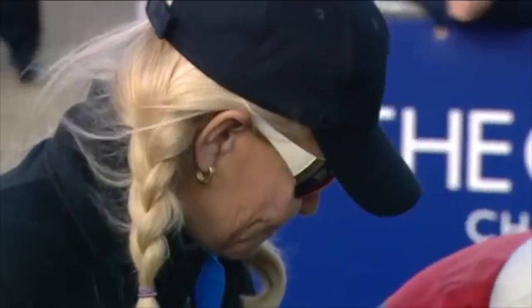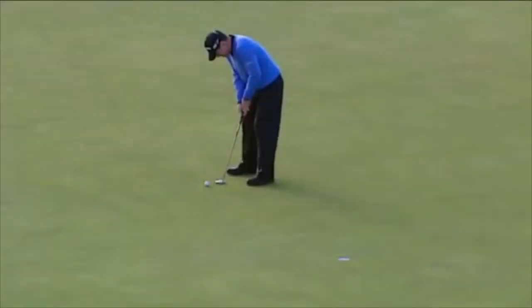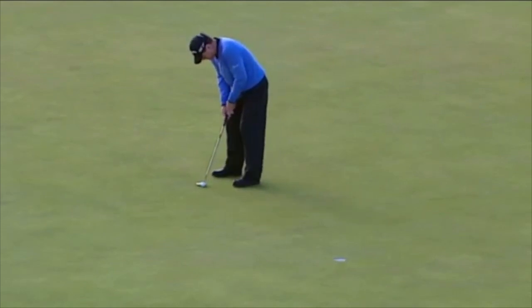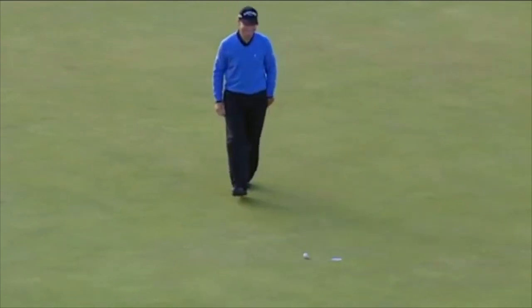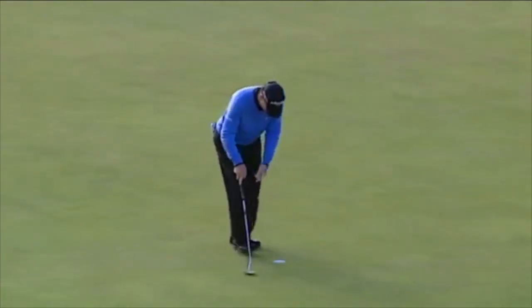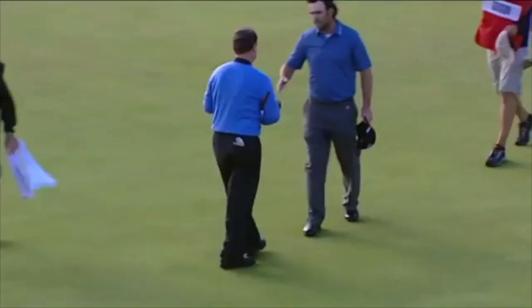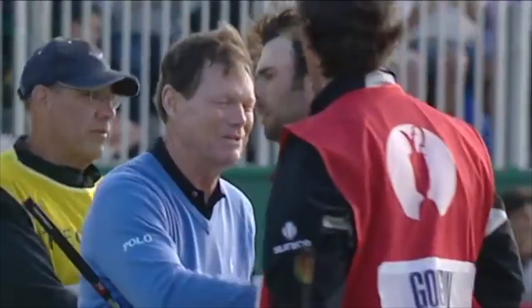Tom Watson, one of the great champions of all time, with a putt to win his sixth Open Championship, 40-odd days off his 60th birthday. It wasn't to be. A playoff it is. Four holes: the 15th, 16th, 17th, 18th. Very unlucky, going through the green with that wonderful second shot.